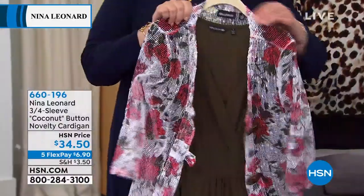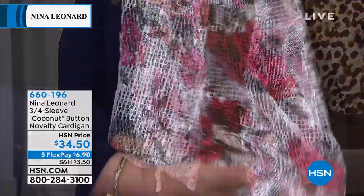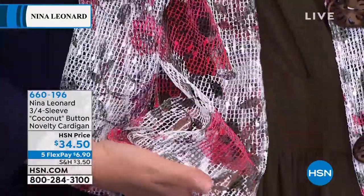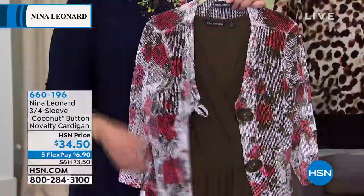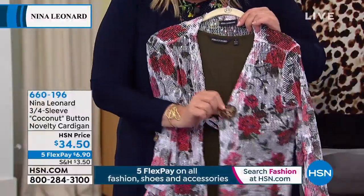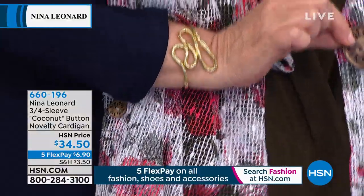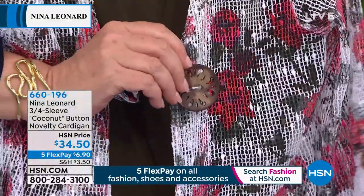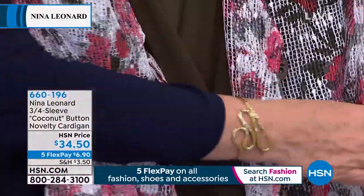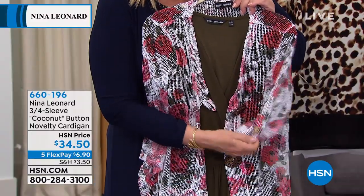I hope that the camera is catching the fact that there's an ever so slight little sparkle to this. They're not heavily sequined, but you're going to see a little bit of shine. It just catches the light ever so slightly. It's super fun. And look at these buttons, the coconut buttons. How they're done, they're art carved. Each one has a beautiful little carving detail on it. Wow. On the print here, we have the two big ones, and then we have one on each sleeve, a little baby one.